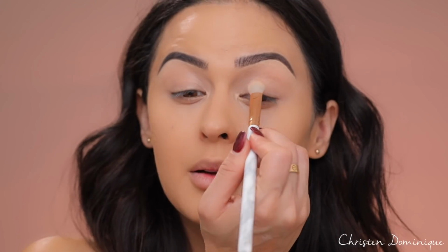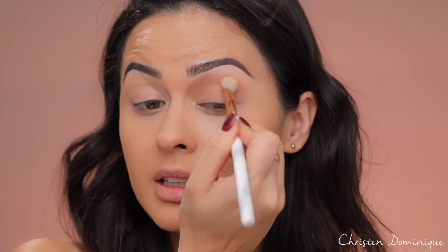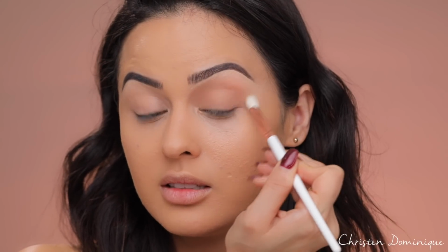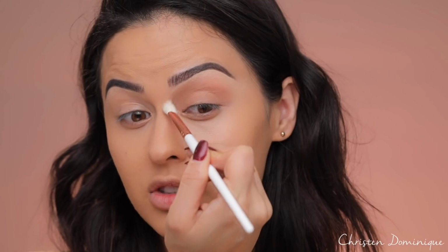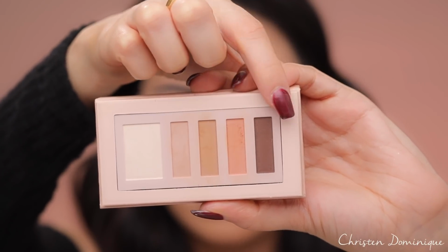I'm going to take that all over the lid, so I'm going to take a flat brush. Just going to load up my brush in that little section, and I'm going to pop it all over the lid so we have a nice base. This is actually a lot darker than what I thought it was going to be. Softening out the edges. This is actually a really nice color. It's a little darker than what I was expecting, but that's okay. I'm going to go into the crease with this one and this one. Just going to mix them together.